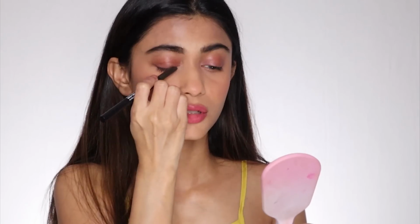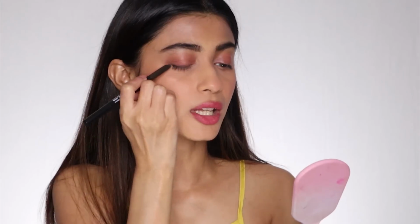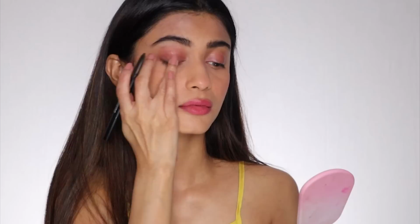So I'm going to use the eyebrow pencil as my eyeliner also. So I'm just going to line it on my upper lash line and it gives a very beautiful brown liner effect, which is perfect for daytime. And just smudge it a little with your fingertip. Also on my lower lash line.